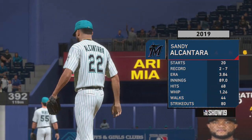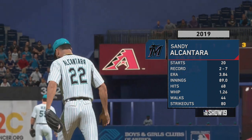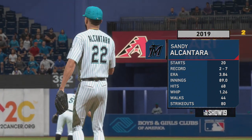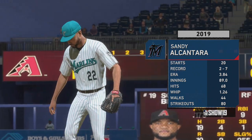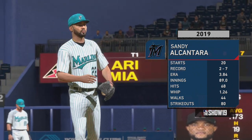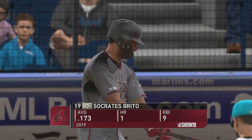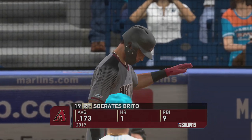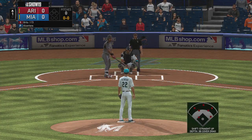Sandy Alcantara, a right-handed native of the Dominican Republic, will be the starter. Dan Plesac, what do you got? Hey, we look a lot at numbers from starting pitchers, walks to innings pitched, but one of the key stats I look for is WHIP. And he has a sub 1.30 WHIP coming into this start, which tells me he throws strikes. He's not afraid to get the ball in the strike zone. It'll be interesting to see if he can string together some real quality innings in this one.